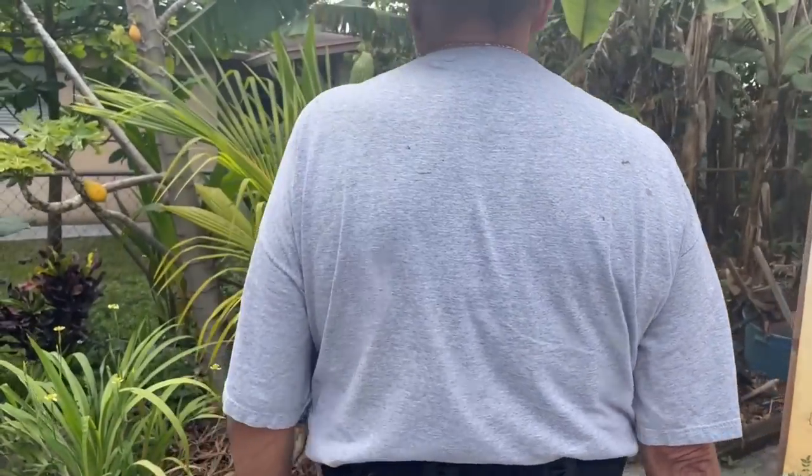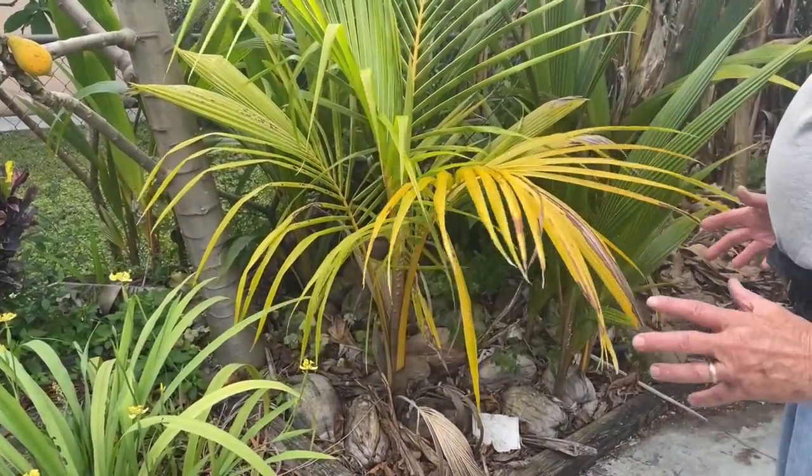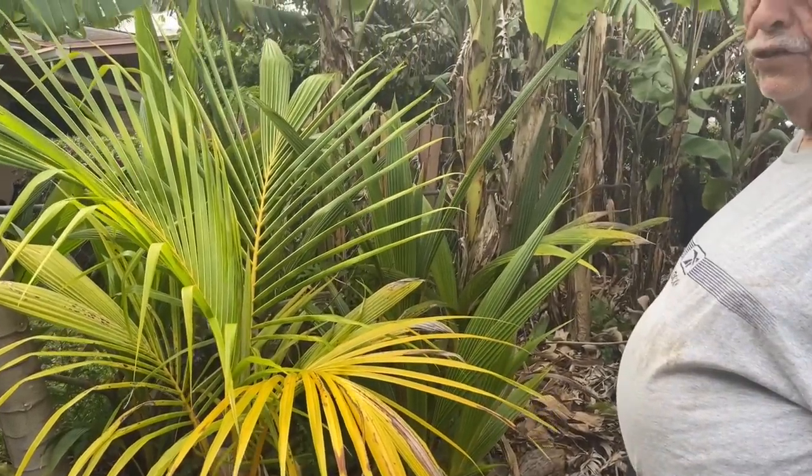Got different coconuts growing here. These yellow ones are Malaysian, and they're kind of a little bit dwarf. They take forever to grow. I think for the first 8 or 9 years you can still get the fruit without getting a ladder.